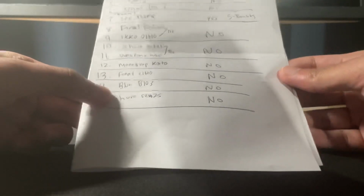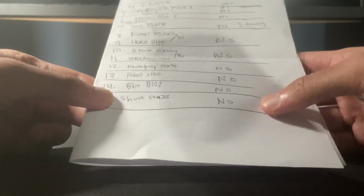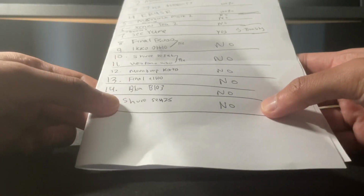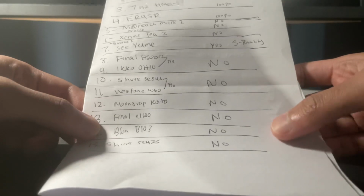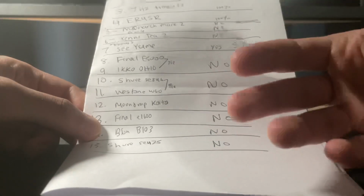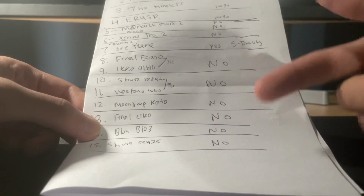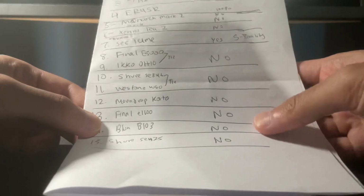So we have the Shure SE425. Is it worth the money? No. It would have been maybe like 10 years ago, but now it's not. Finally 1000, Blonde BL03. Is it worth the money? I put no, but if you're on a budget, then I would say it is worth the money. So yeah, those are my thoughts.